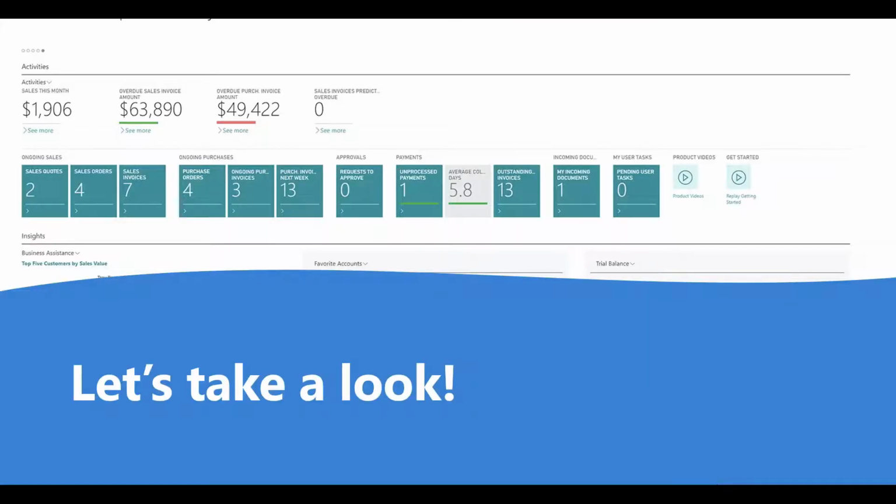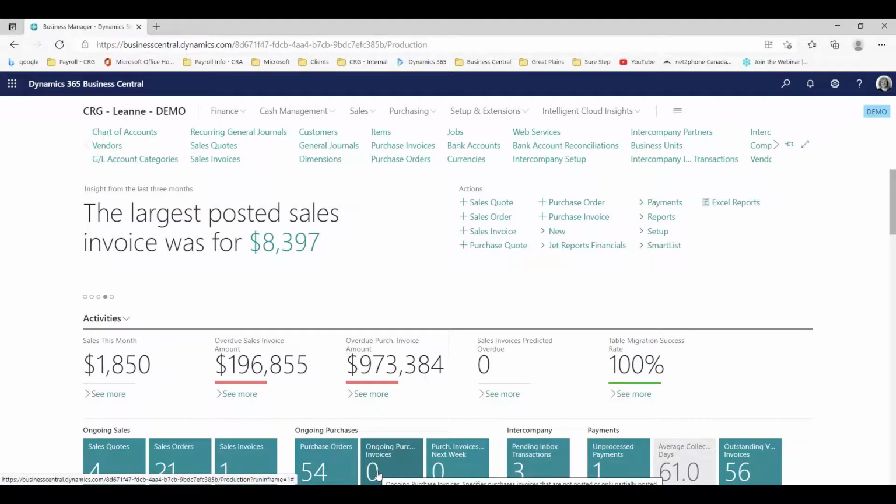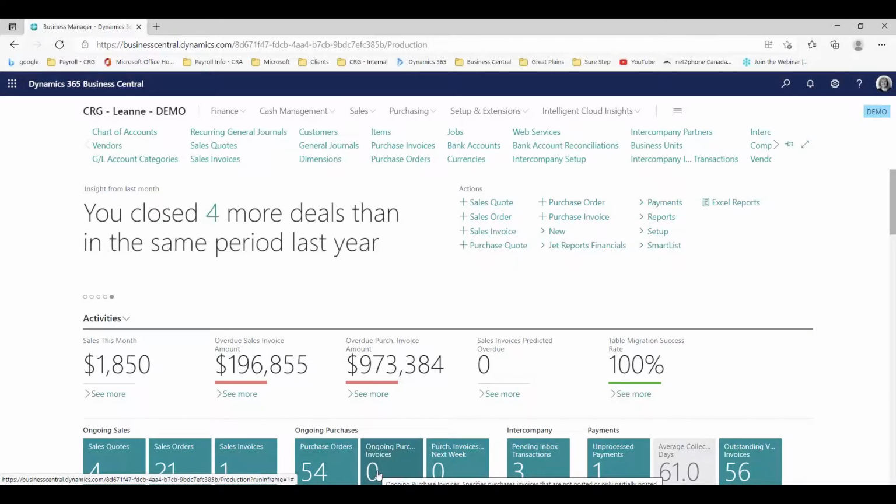So with all of that being said, the main attraction of today's show is the demo of Business Central. So I'm just going to pull that up onto my screen. So here's my homepage as I log into Business Central. And what you'll notice when you first log in is there's a lot of information already readily available right off the main page. As I scroll across the top, I see the company I'm in.